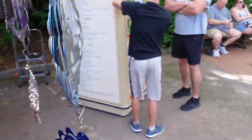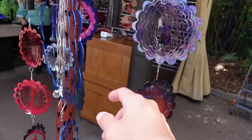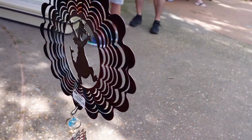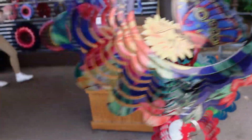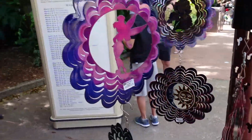As I was walking by, I noticed that a lot of them are Disney. Like this one is the castle, is it Cinderella or Sleeping Beauty? I can't tell which castle. There's Mickey down here, there's Figment right here, we got Minnie Mouse. They have a lot of different ones, they even have a small version of this. And then they've got Tinkerbell. So I think it's really cute. I'm just gonna call them decorative objects that flap in the wind. They're cute.